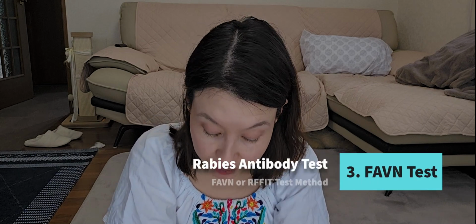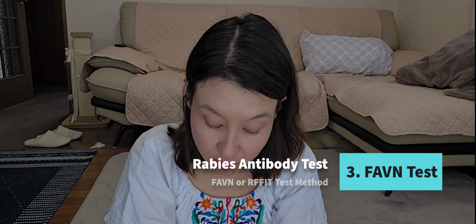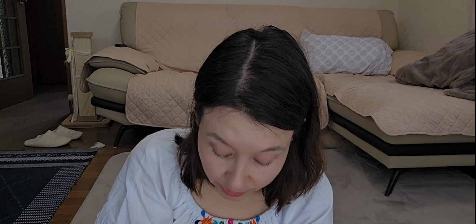After the second rabies vaccine, you can actually do the rabies antibody test. I also call it the FAVN test. The day that you get the second rabies vaccine, you can do that test. And that test is pricey because it's a special one. It gets sent to like a lab. For us, it was about $700 Canadian per test. And then you have to wait for the results.